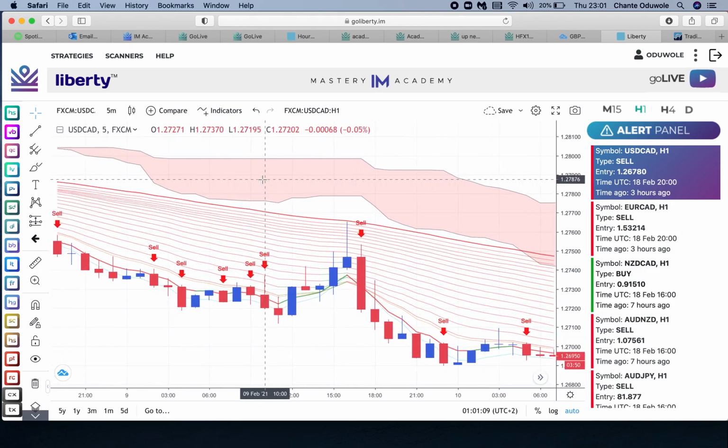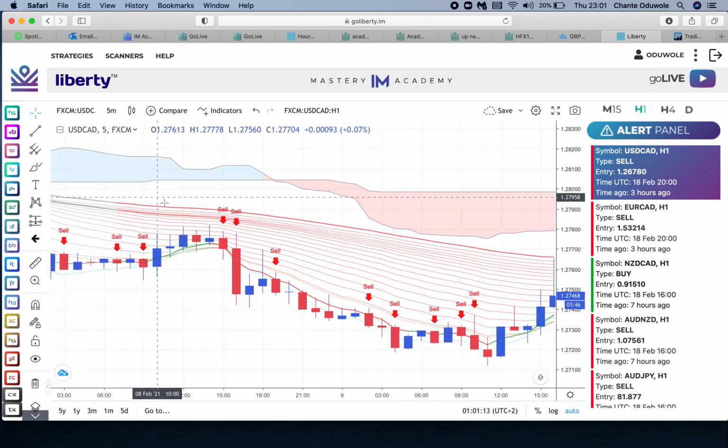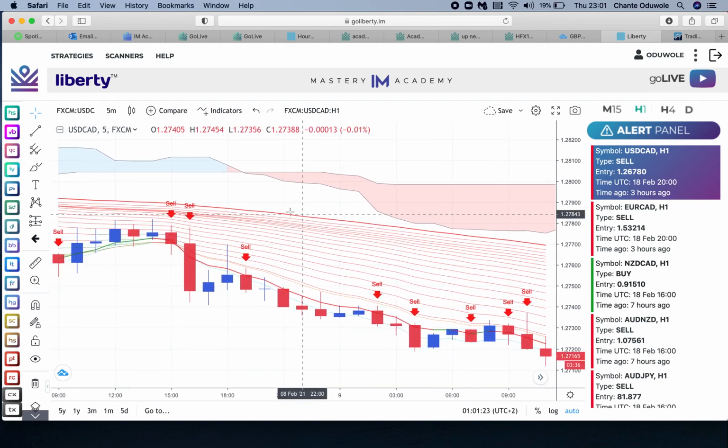You could start right at the beginning of the cloud, but I usually start to see when, here, it's all squashed together. So once I see it starts opening up and getting a bit wider, I then start looking for my sells. Let's say, for example, you've got your red cloud. This is where the red cloud started forming properly. You've got your sell. You would go in on this candle, 5, 10, 15. Price finished all the way down here.